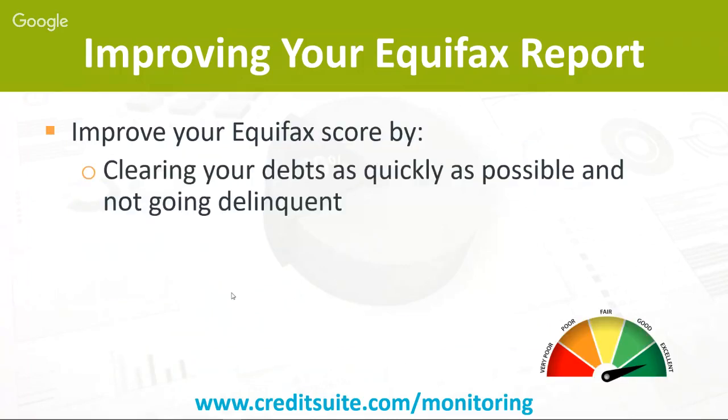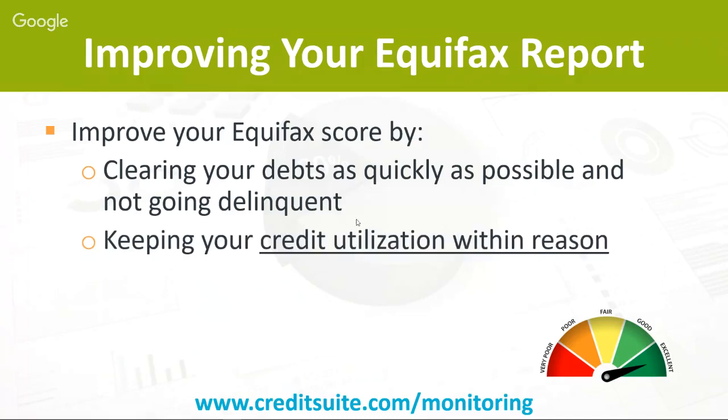So improve your Equifax by clearing your debts as quickly as possible and not going delinquent. Not going delinquent is what matters. Don't worry necessarily about paying all of your balances down every month. Doesn't really calculate into your score, but it will show on your credit report, so you do want to manage that responsibly. Keeping your credit utilization within reason. Again, it doesn't adversely affect your score with Equifax, but it does show front and center on your credit report.